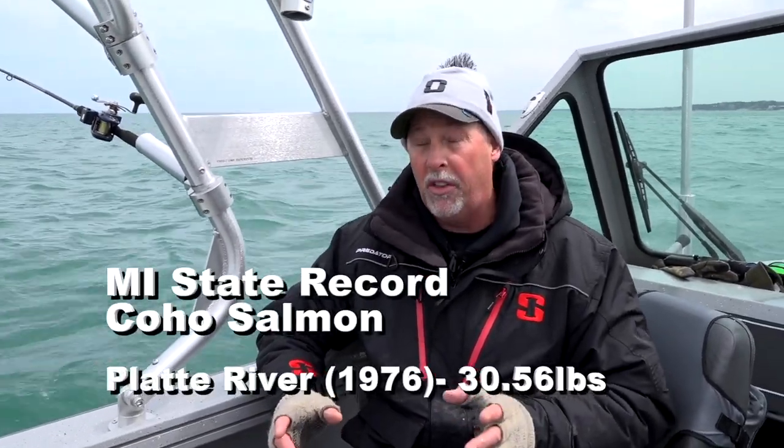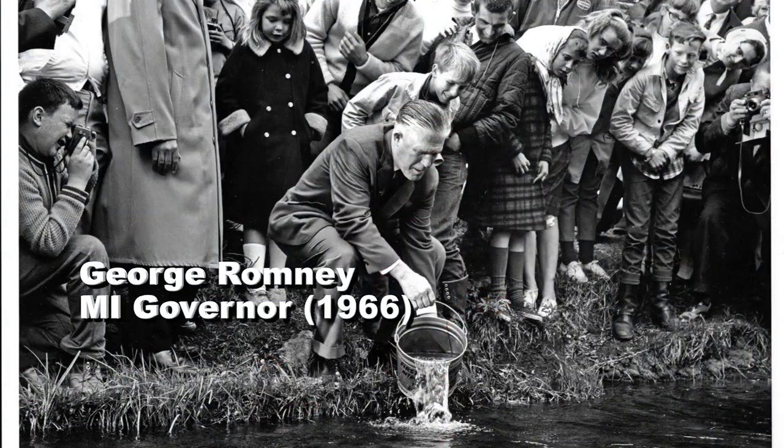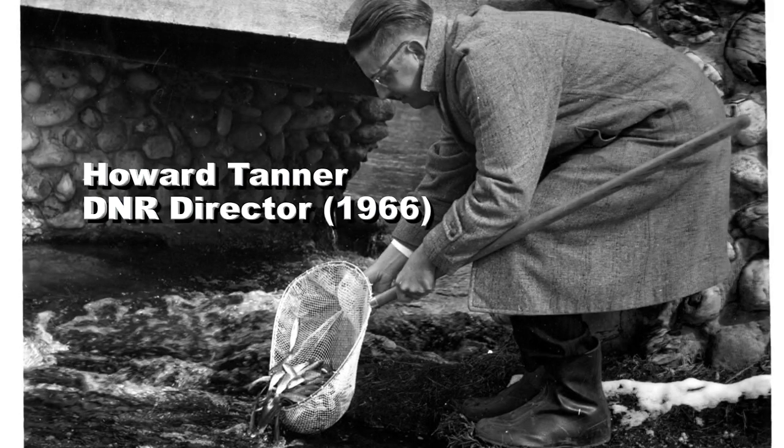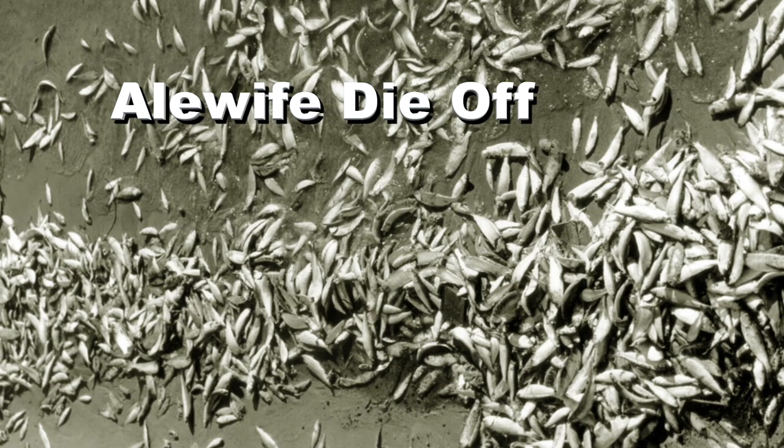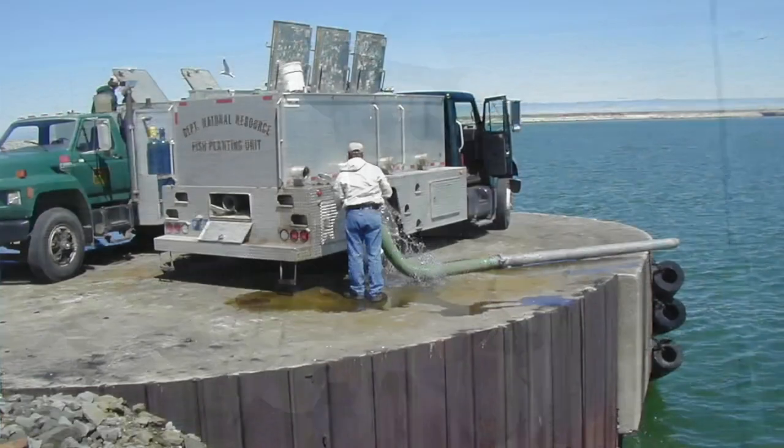Go back in the day, the Michigan State coho record was actually over 30 pounds, if you can imagine that. We don't see cohos that big in the Great Lakes much anymore, but there's a reality to that. Back when cohos were introduced, they were introduced in order to control a forage base that was out of control. Too many alewives. Can you imagine? Too many alewives, especially these days where we don't seem to have enough alewives. So the lack of alewives is why we see smaller fish, but it doesn't mean that our fisheries aren't still viable.